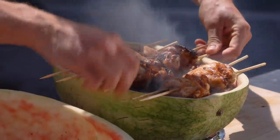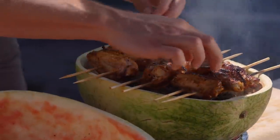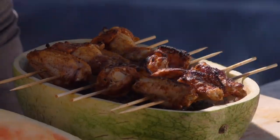Let's give them a flip. We're getting some lovely char on the outside. Oh yeah, look at that. Oh, that's awesome. So if you see, these probably need another 20 minutes to cook. You see you've gotten a little bit of char there.